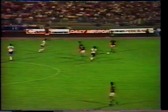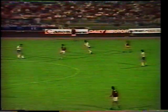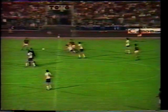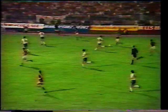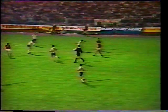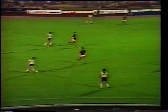So here's Muller. Martosh. And away goes Turokchik again. And England, no troubles at all getting that one away. And a bit of space in midfield now for Brooking, looking up to see what's on. Here's Koppel. Keegan is outside him.